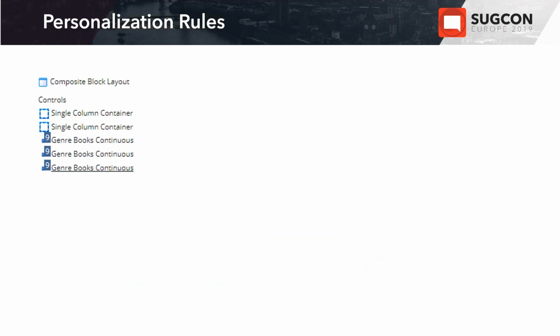Okay, talking about the personalization rules, how that works. As you can see, nothing special here. We have 3 instances of this component, genre books continuous. The purpose here is that I want to find the top 1, top 2, and top 3 genres. By taking the top 1, 2, and 3 from a user, I can display the books from that genre.